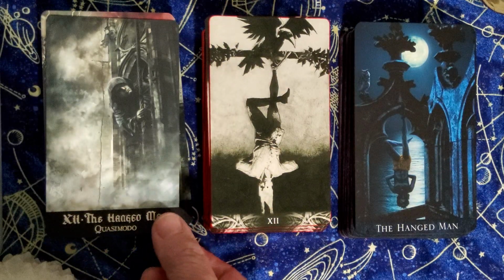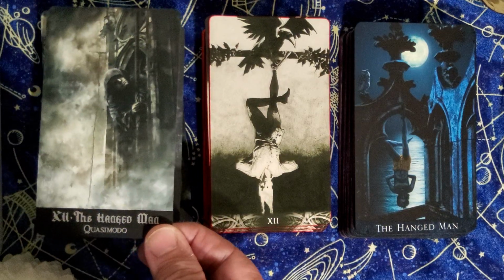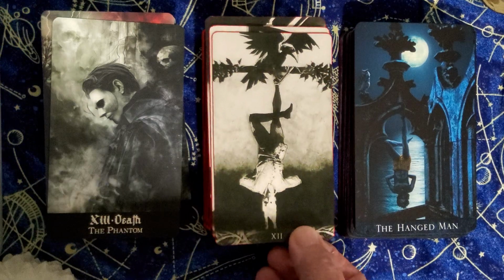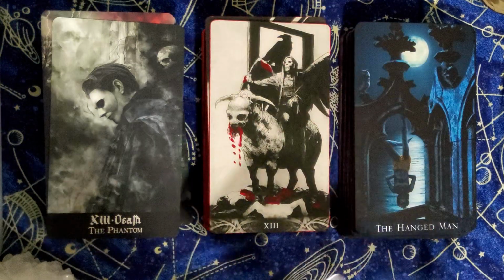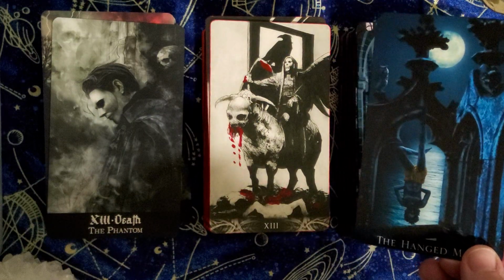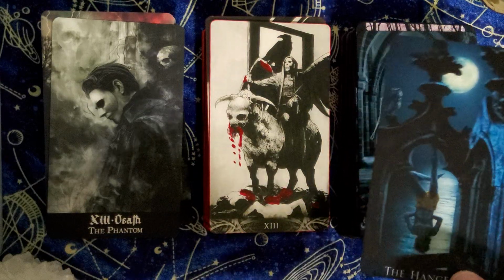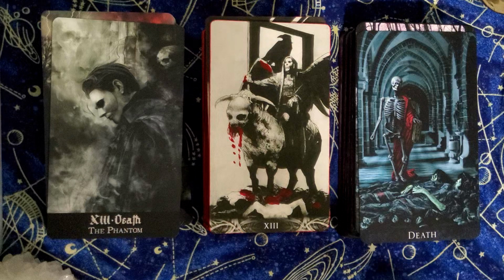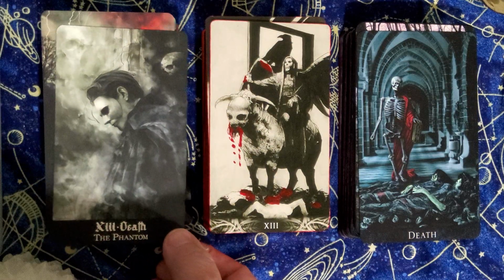The Hanged Man is Quasimodo, also kind of perfect. I love it. It's pretty classic RWS. And then there we've got the, what do they call this? The outlaw hang. When people were hanged when they were outlaws, they put their legs like that, I guess.